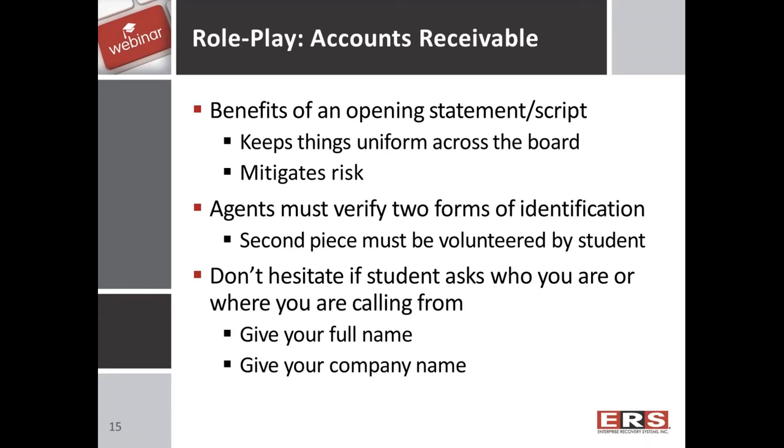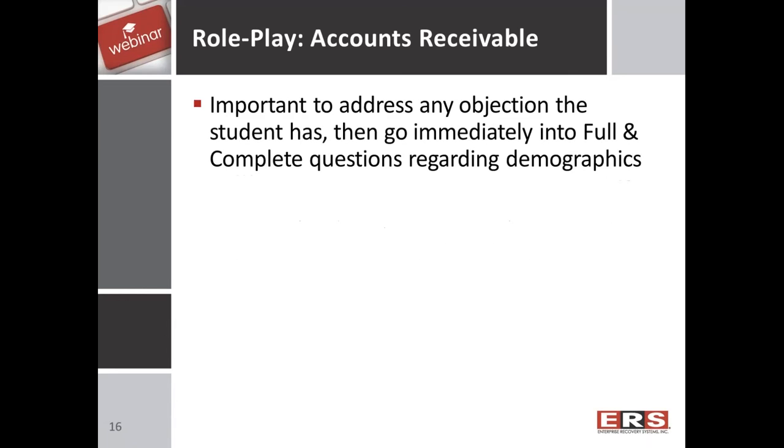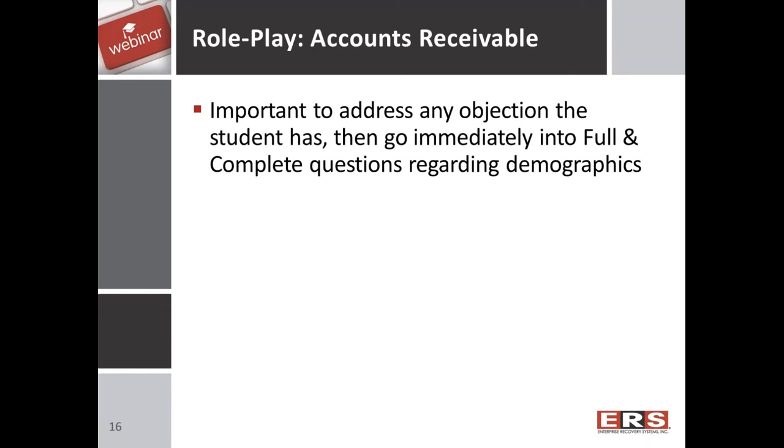Yes, my date of birth is August 14th, 1980. Thank you. My name is Dean Cash, and I am calling from Enterprise Recovery Systems. We are a collection agency contracted by the University of Illinois. I must inform you this communication is from a debt collector. This is an attempt to collect the debt, and any information obtained will be used for that purpose.